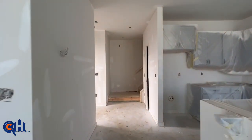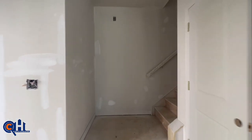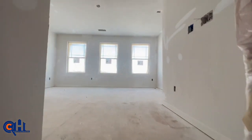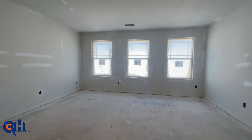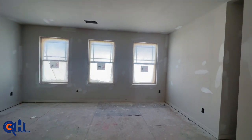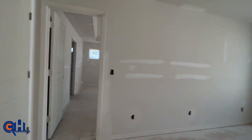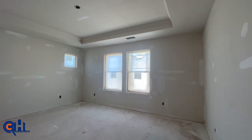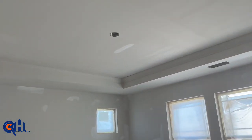Let's go upstairs here and take a look. This one does greet you with a loft on the second floor as you make your way to the top. This is a really nice size loft too here, guys. This right here is gonna be your laundry room. And this is your primary suite right here. Nice size primary, tray ceiling. Check out the crown molding in here, inside of that tray. That's awesome right there.